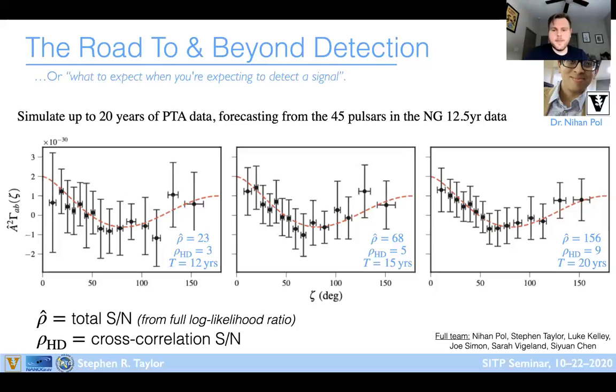All right, so in this plot here, you're seeing 2 detection statistics, 2 rows. There's rho hat, which is the total signal to noise ratio. That's the signal to noise from all of the gravitational wave background and how it affects all of the pulsars, including the autocorrelations of each pulsar with itself. Rho HD is just the cross correlations, just the distinct cross pairings of pulsars with other pulsars. And that's really the metric we look at when claiming detection significance, or when trying to claim a detection.